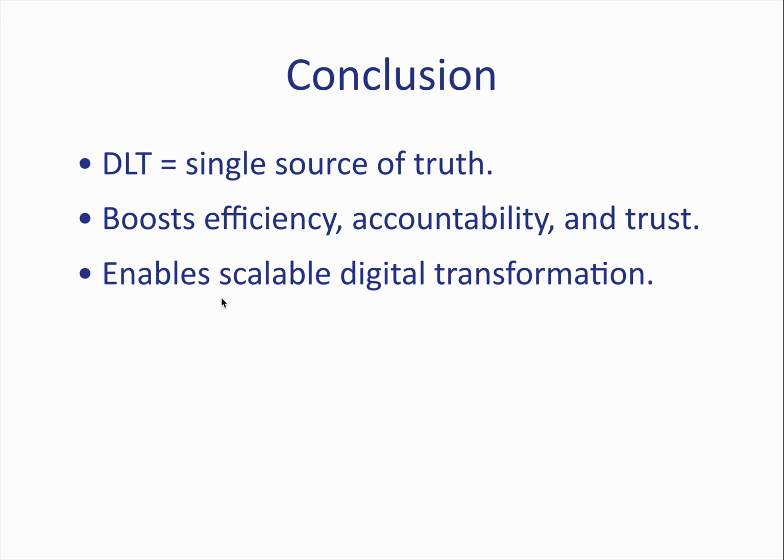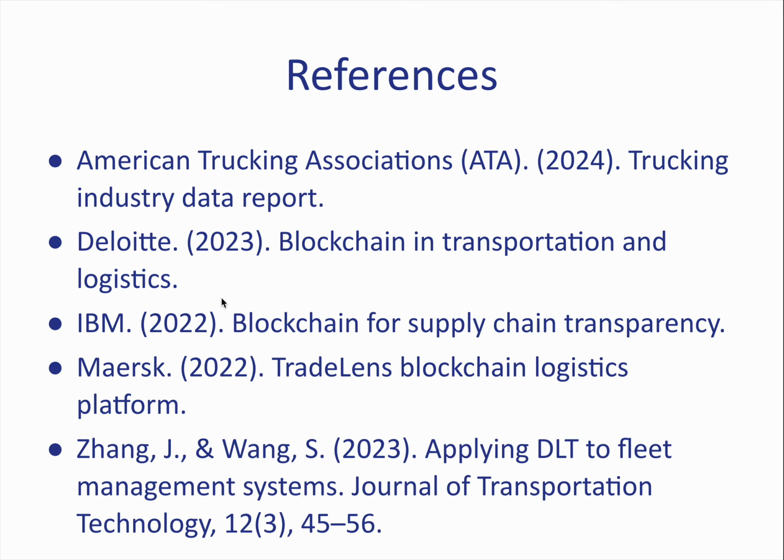Distributed ledger technology creates a single source of truth for fleet management. It improves efficiency, accountability, and trust. Essential traits in modern logistics. DLT doesn't just improve technology, it transforms how the industry collaborates and shares data.